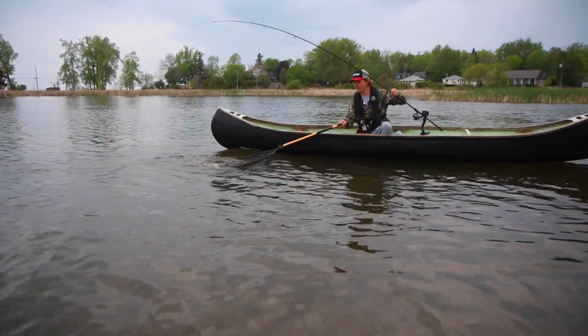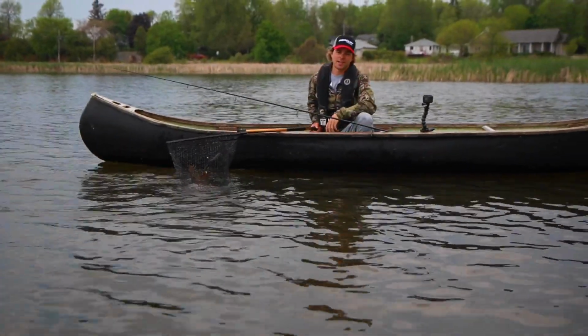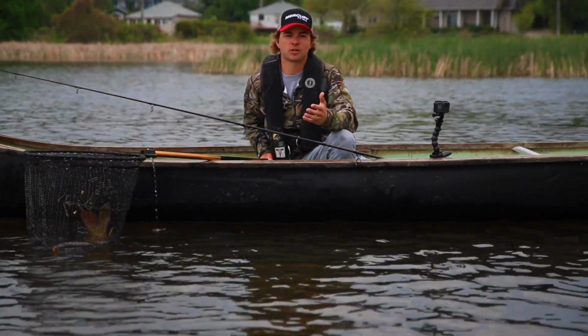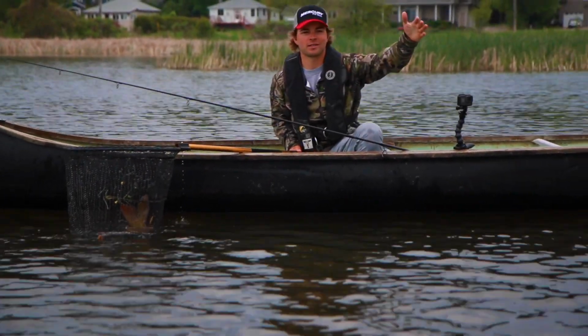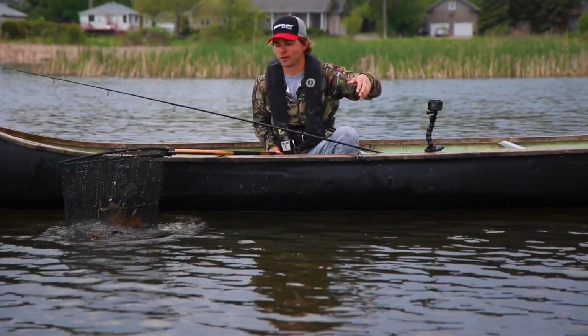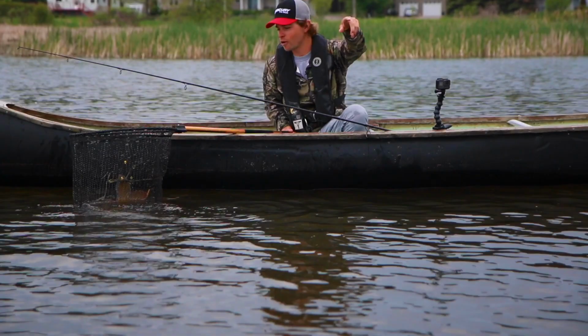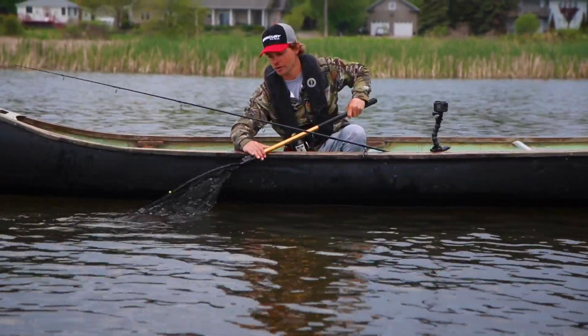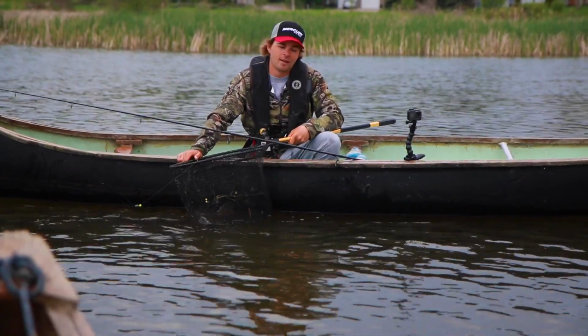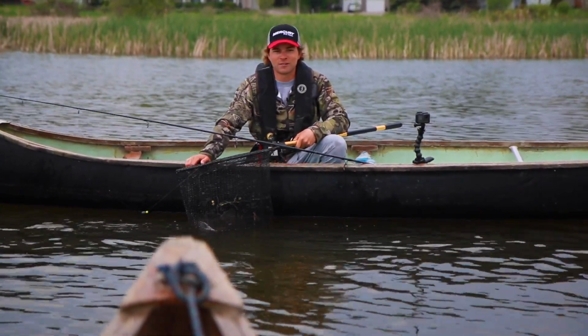There we go. All right, guys, so this isn't a giant, and you can see how hard that fish pulled me. We were set up in those reeds. It made this canoe do about 360s, it felt like, and we were fishing way over there. Probably took me a good 100 yards, and it's not even a big one. So it just goes to show how hard these fish pull.